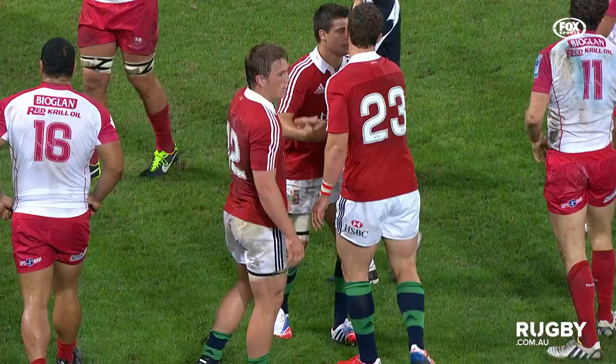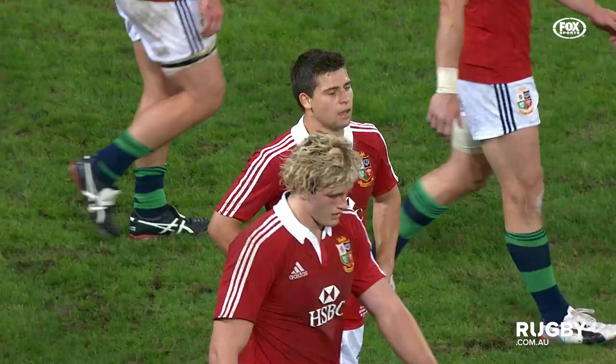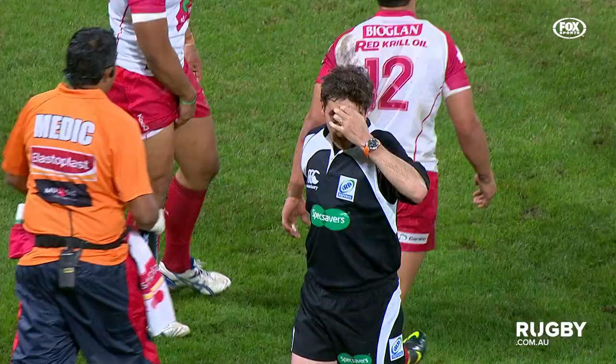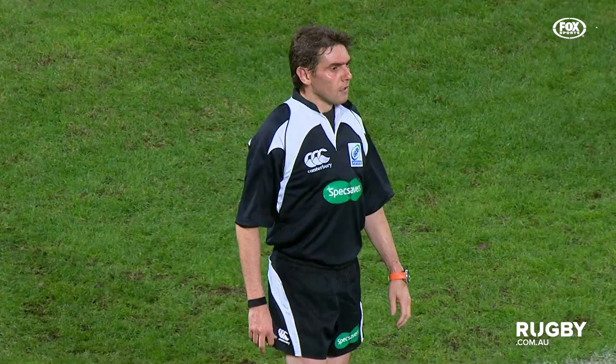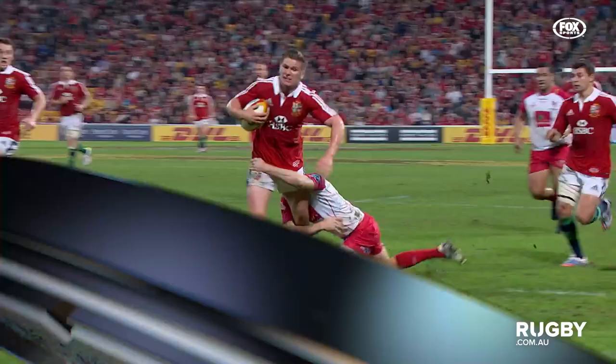George North was flying. Try, yes or no, please. What's the body language say? He doesn't seem that confident, Owen Farrell. No, he told the referee he hasn't scored it. He said he's knocked it on. All he had to do was roll. I'm not sure who it was. Kafe, who came across, last-ditch tackle from the Queensland Reds. But George North was flying.